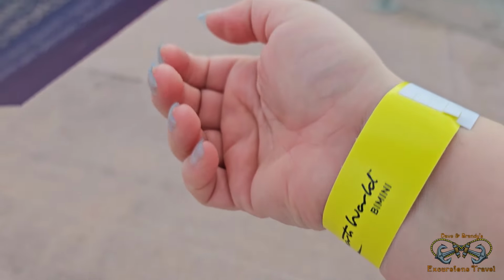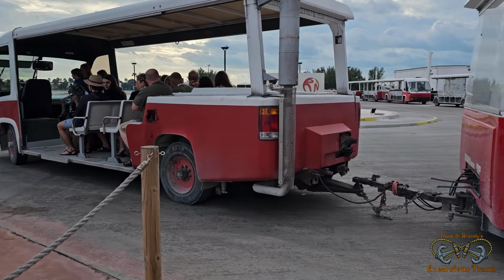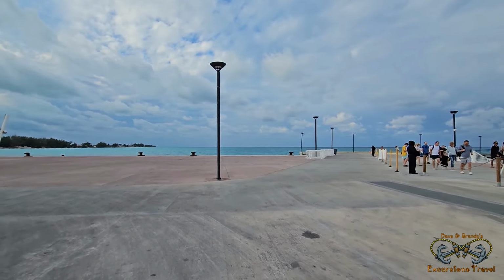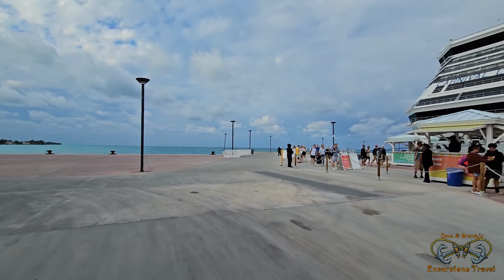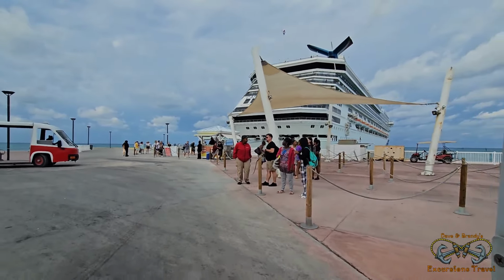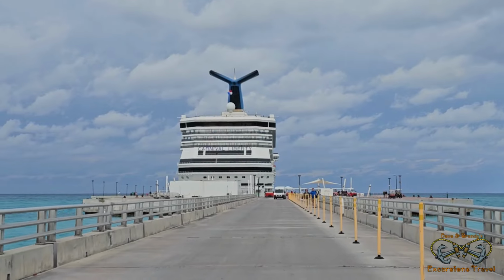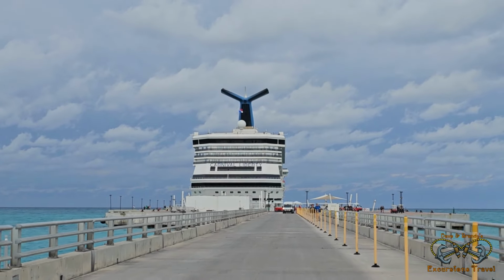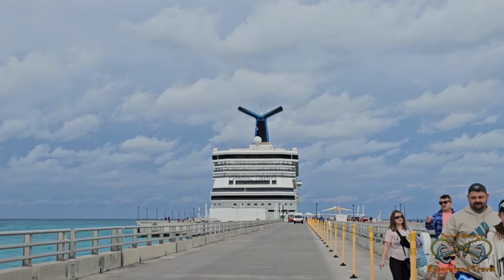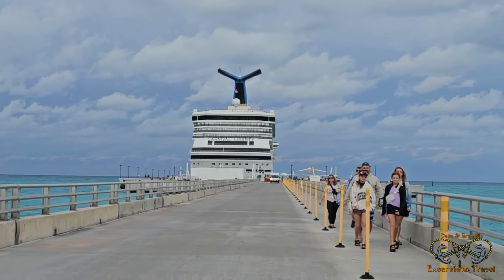Alright, got our wristbands, and we're gonna head on to the tram. To mention too, we bought this excursion through the cruise line, but they always have this tram service available for anybody, even without an excursion, if you just want to go to Resorts World, or the Fisherman's Village, or to the casino. These are running non-stop all the time when we're on the island.